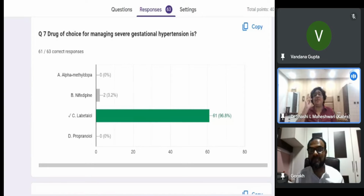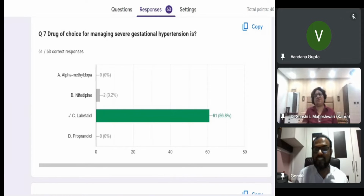I wish to share one piece of knowledge: methyldopa has been withdrawn because of liver toxicity. We should not sing its praises to gynecologists anymore. It was liver toxic and that's why it has been withdrawn. Correct.